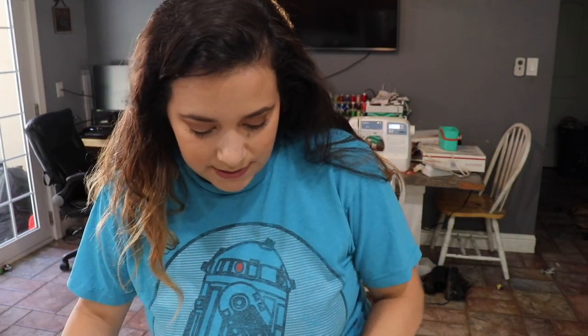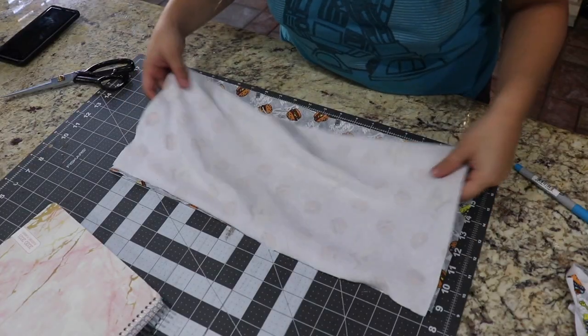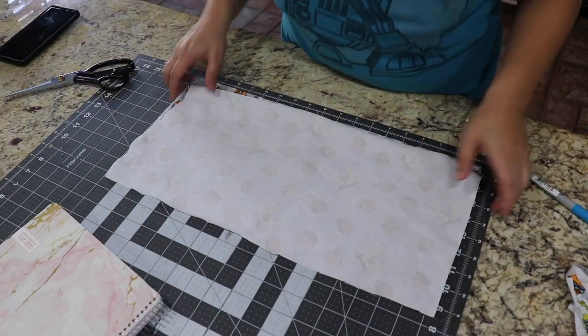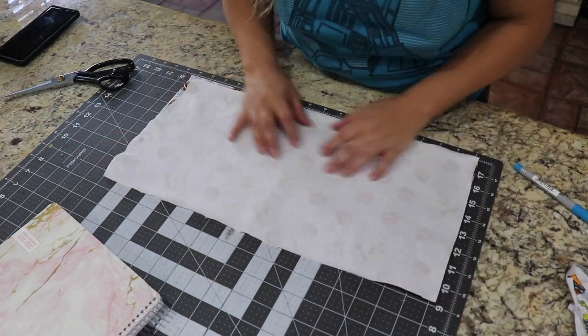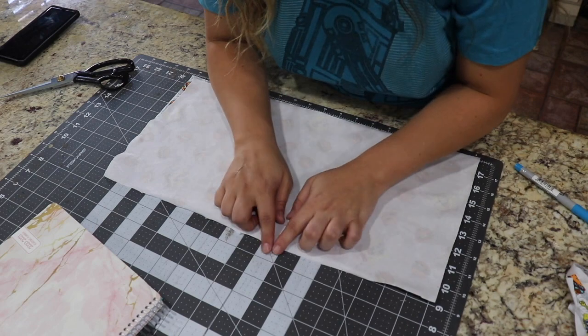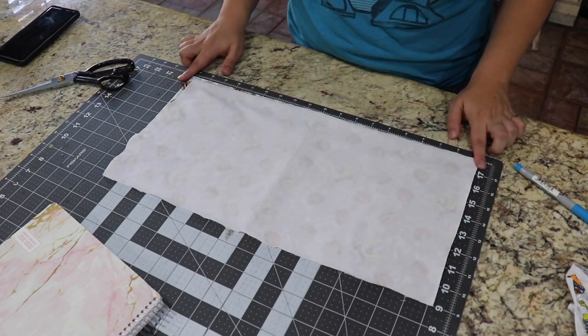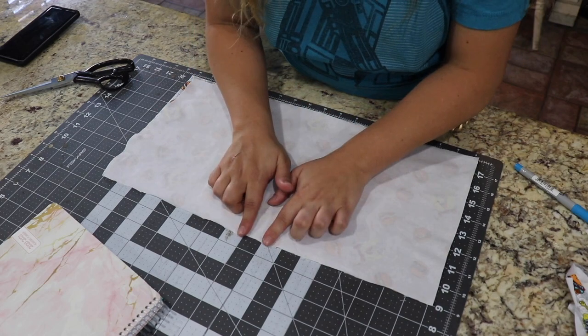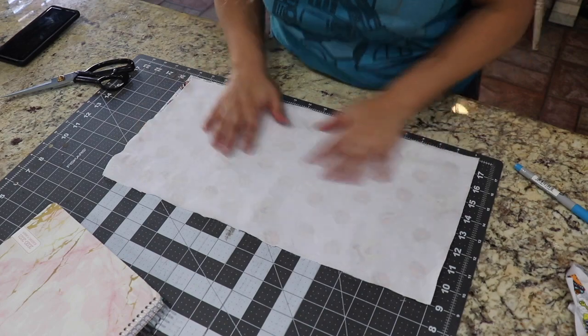A 9x18. Okay, so I wrote down on here that for a kid's size, I do a 9x18. So all I do is place the fabrics right sides together, and then I'm gonna clip the long sides together, and then I'm gonna use a zigzag stitch and sew along this side and also this side. And then on one of the sides you wanna leave a 1-inch gap because that's gonna help us pull the fabric through when we have to turn it right sides out.